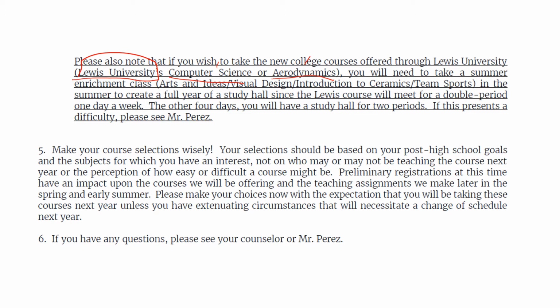As we mentioned, if you are interested in taking the computer science course or the aerodynamics course, you will need to take a summer enrichment class, either that Arts and Ideas, the Visual Design, or the Introduction to Ceramics, or Team Sports during that summer period, so we can create a full year of study hall. Because what will happen here is Lewis's courses will meet in a double period one of the days during the week. So for example, if Lewis's class is scheduled for C period, it will meet on Tuesday during C period and D period. That's the only time that class will meet during the week. So the other 4 days during the week, you will have a study hall in both C and D. This will work out so you can get the full credit that you need through the Lewis course for the year. If you have particular questions about that or difficulties, please come and see me.